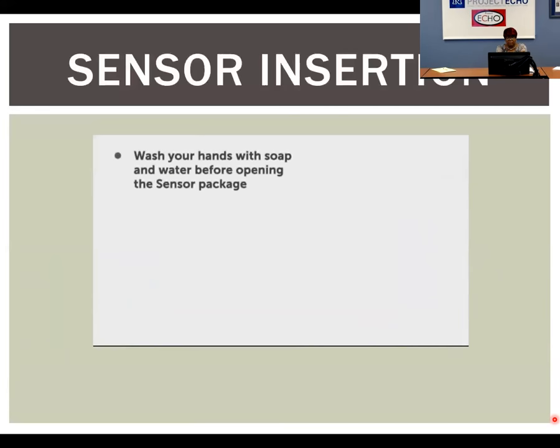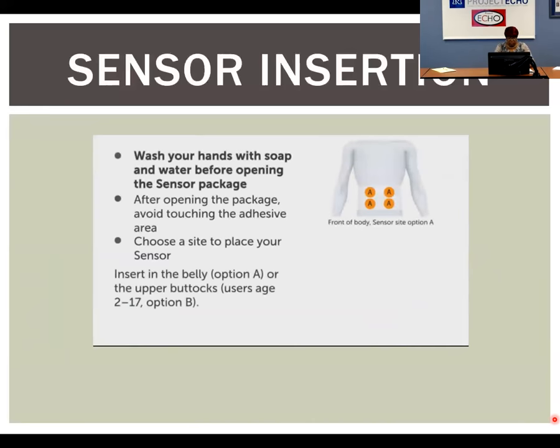First, wash your hands with soap and water before opening the sensor package. After opening the package, avoid touching the adhesive area. Next, choose a sensor placement site on your belly. An alternative for users aged 2 through 17 is the upper buttocks. No other sensor insertion sites have been tested.